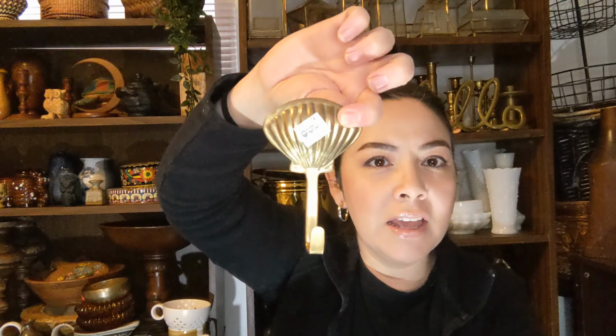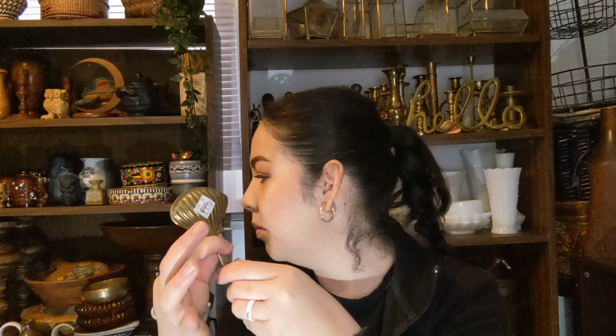Then I also, going with the theme of brass, found this really cute shell thing made in India for $1.50. So I'm going to be selling this. I have some more shell items, so I'm thinking I'm going to make a little bundle of shell items and then a little bundle of butterfly items, and I have moon items as well, so I'll try to sell them in bundles. Maybe, I don't know, that might be easier for people to see how they work together.